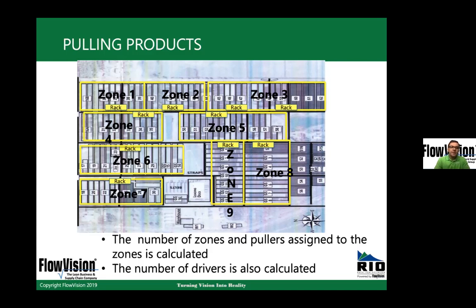Now the zone pullers, just like the people that we're staking, we want them to pull more minutes, more seconds, more hours of the day. So by having the zone pullers dedicated to pulling, we will then have non-value-added people, which are the drivers. They're going to drop empty wagons or racks off at the zones, and bring back full ones to the shipping area. So the non-value-added person is the driver, and they just go back and forth.